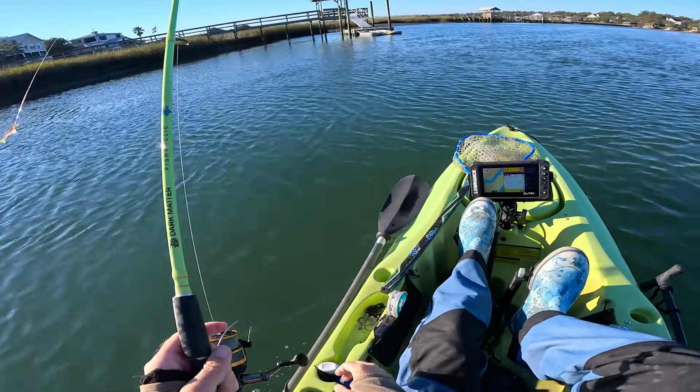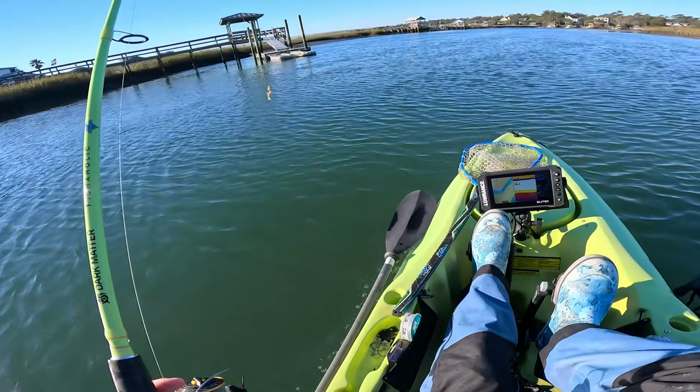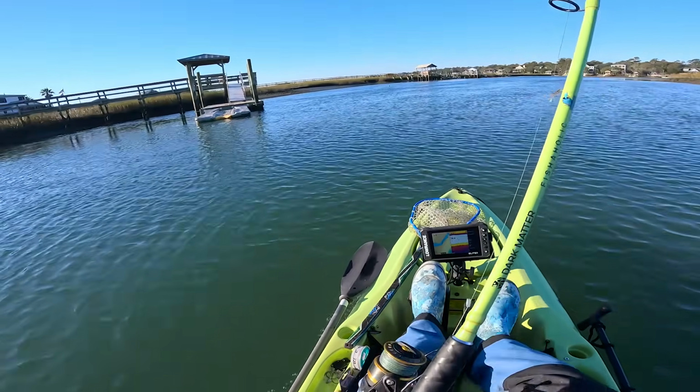This first dock right here usually is pretty fishy, so we're going to start off here and maybe we'll be able to bang out a fish real quick, and then the next dock down also can be pretty productive.